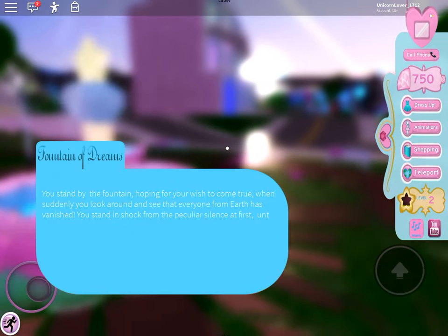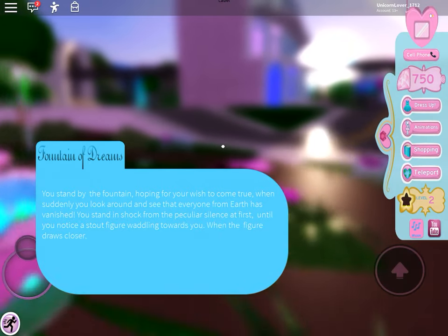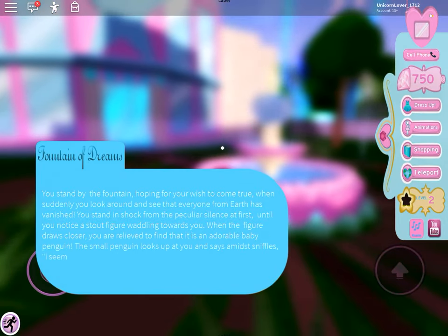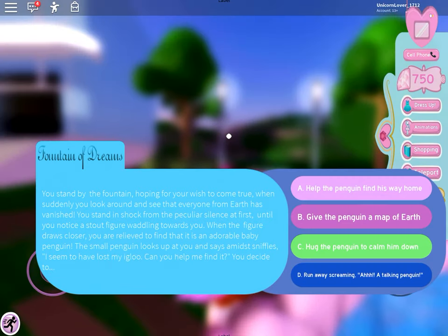When suddenly you look around and see that everyone from Earth has vanished, you stand in shock from a peculiar silence at first, until you notice a stout figure waddling towards you. When the figure draws closer, you are relieved to find it is a baby penguin. The small penguin looks up to you and says, and this sniffles, "I seem to have lost my igloo. Can you help me find it?" You decide to help the penguin find his way home.